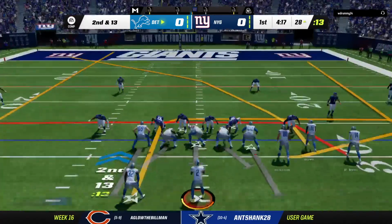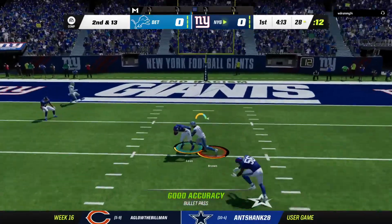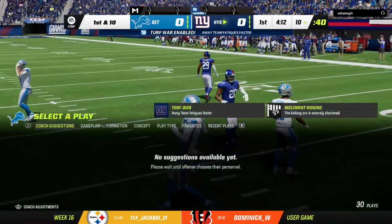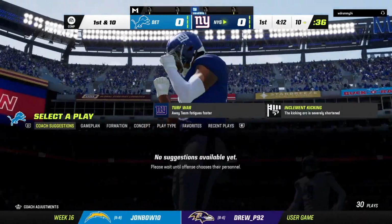You have to be able to control the pass rush a little bit, make them somewhat hesitant before they come and get your quarterback. Trying for Brown, and it's intercepted. Picked by Julian Love. And the Giants force the turnover, and they'll take over at the 10.